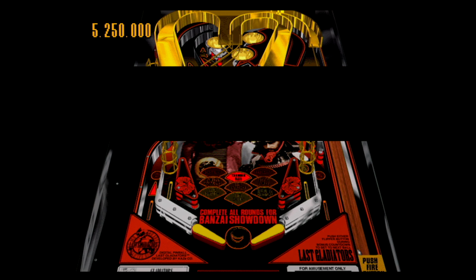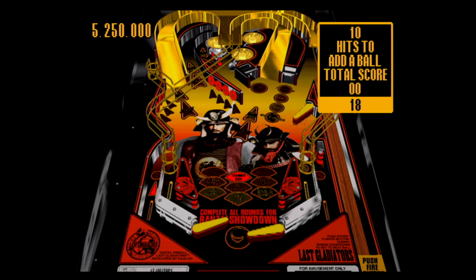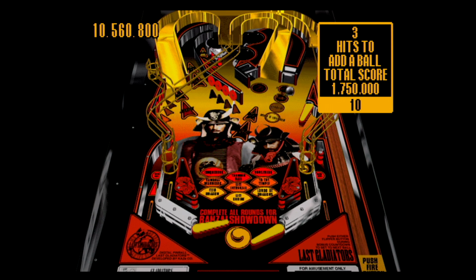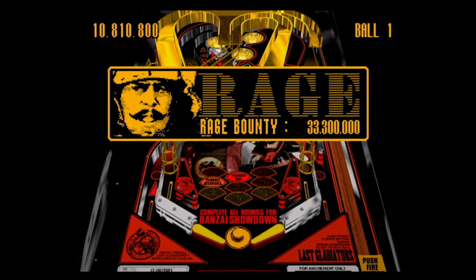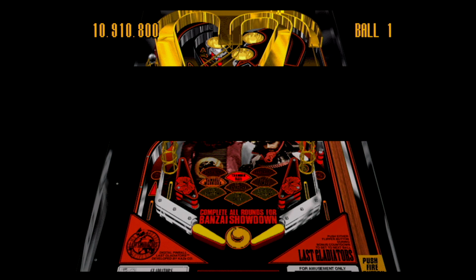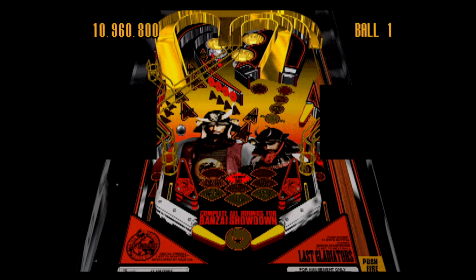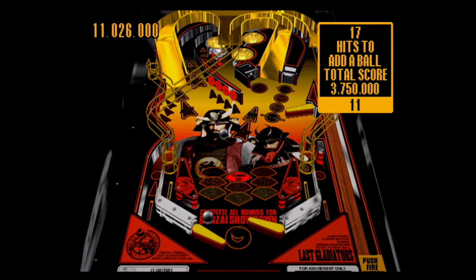While there is no traditional back panel display in Last Gladiators, we do get them overlaid onto the screen. This may get in the way while watching this video, but in actual gameplay, they really don't. Audio is strong within Last Gladiators. Loads of pinball sound effects and a fantastic music score that changes depending on the table status and always gets you hyped.